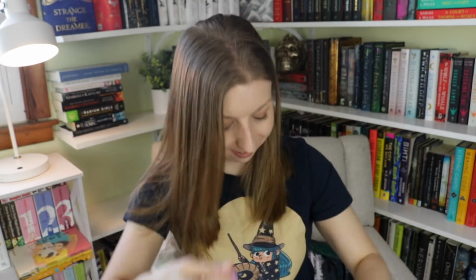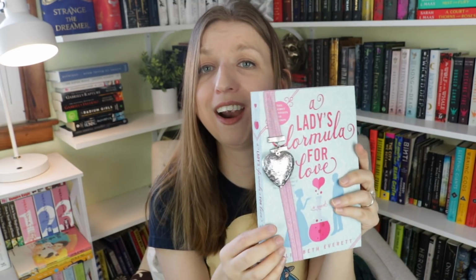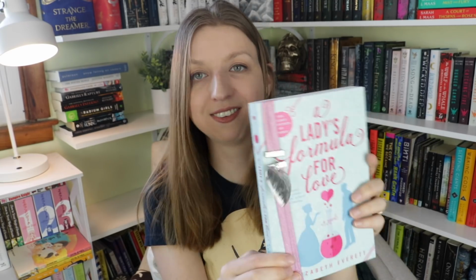While we're on this subject, I'm just going to show you how they work. So this is a stretchy elastic band, and you can stretch it around your book so that it holds your place, and then you can shut the book. And look how cute this looks on there. Little hearts, and it's pink for Valentine's Day. This is so cute. You guys know how I feel about these bookmarks. They're my favorite. I just adore them so much.